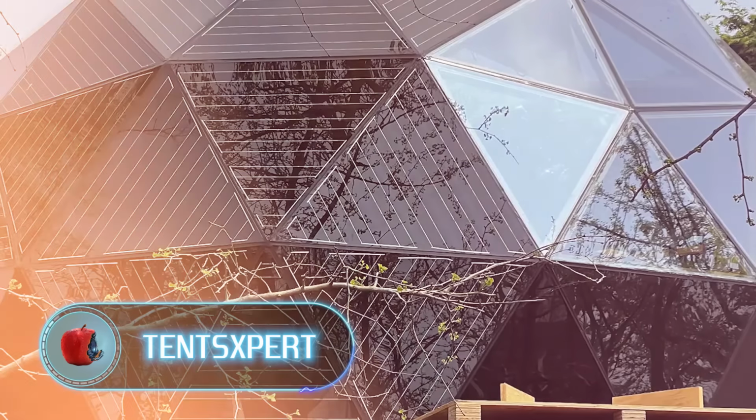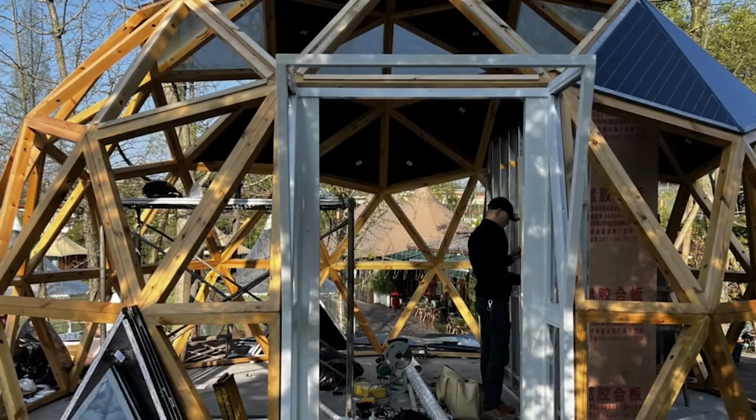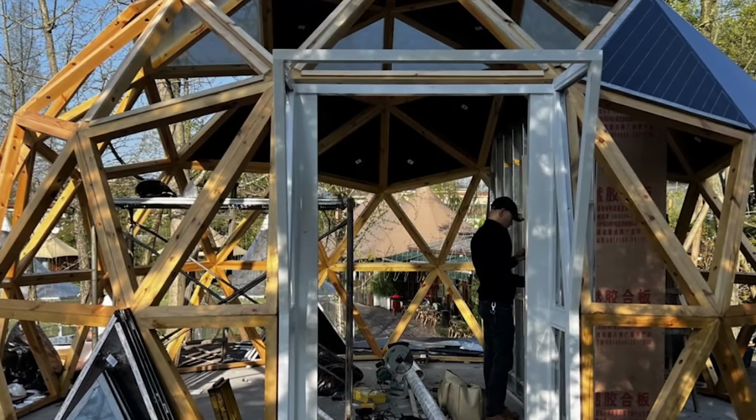Tentsxpert. To satisfy two needs at once, make your home more self-sufficient and create a private spot to relax in the backyard. You can set up one of the domes from Tentsxpert.